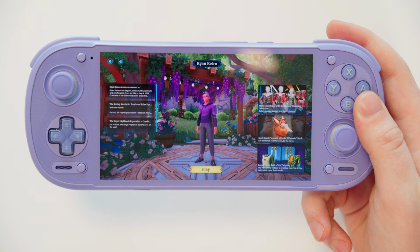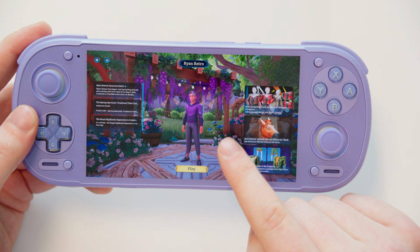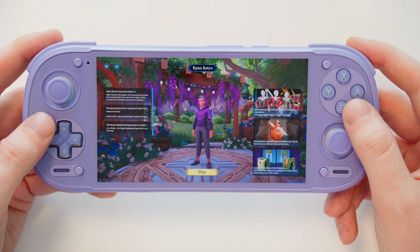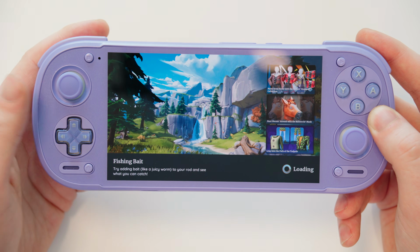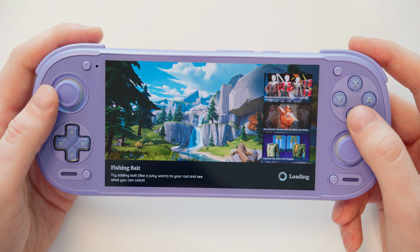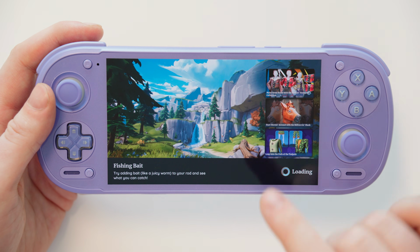This for me is one of the absolute highlights of this so far, which is Palia. Palia is a game I've played loads on my Steam Deck, and up until now I could never get working on Android. It would sometimes load into the game like this, but when I try to log in or try to join the server, it would always give me some random error about not being able to connect or something like that. It just could not connect properly running through Android.